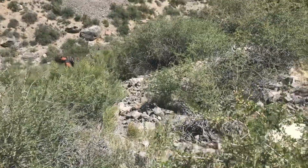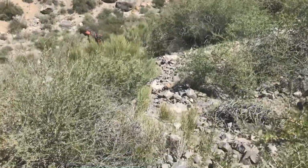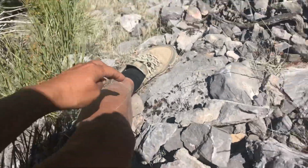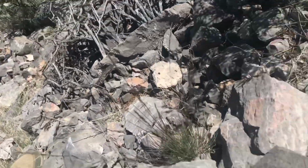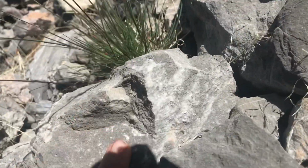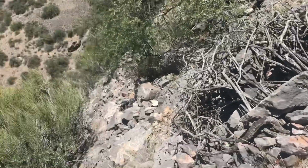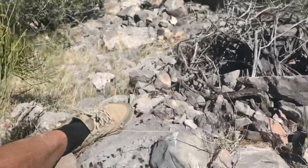Okay, this part's a little sketchy for the bipedal ones. The dogs seem to have no problem, but not so much us. This is why I crab crawl down the side of the mountain. I don't know if you can see my legs. These bushes, they kill my legs. Super scratchy, but it's too hot out here today. And I found a fossil. Where is it? Oh, there. Isn't that cool? So I'm finding fossils while I'm hanging on the side of this talus slope and trying to crab crawl down it. That's a little sketchy.